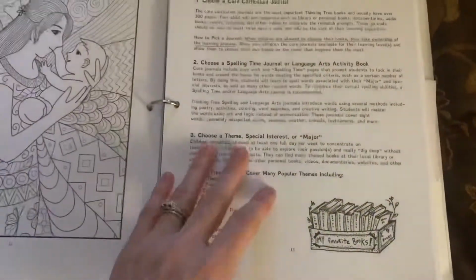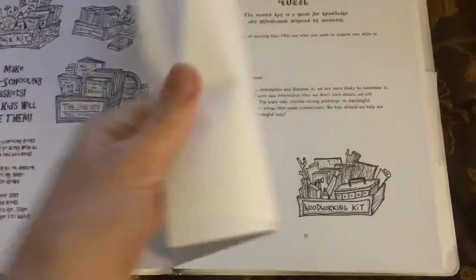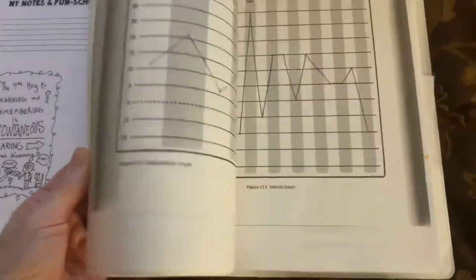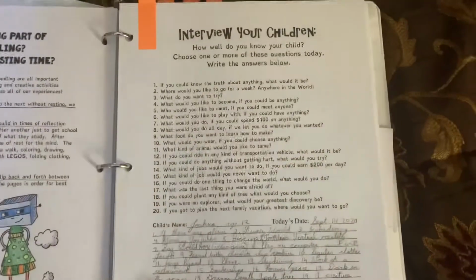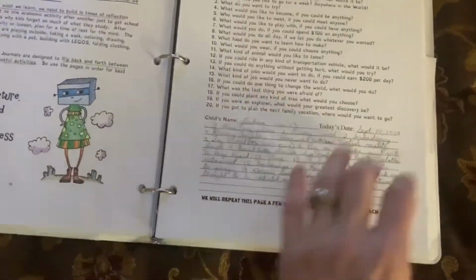And so I just love how versatile these books are. Now this Flip to FunSchooling book includes how to use the FunSchooling curriculum, so it's great for moms who've never used it before. It also includes an interview for your children. It has several of these, so if you have multiple children, you can fill out some of the interests of your child and get to know them better.